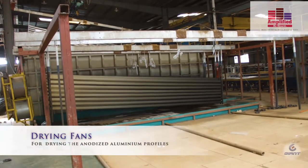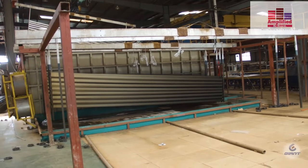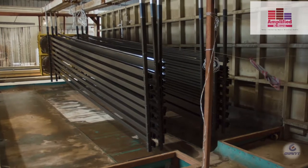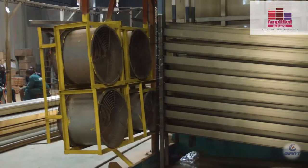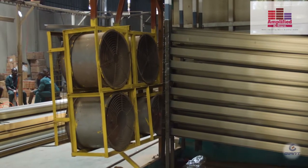Then the profiles are dried using fans. They're dried again using pressure to ensure that they're thoroughly dry, because the fans can't remove all the humidity, so that when it gets packaged, it doesn't get spoiled.